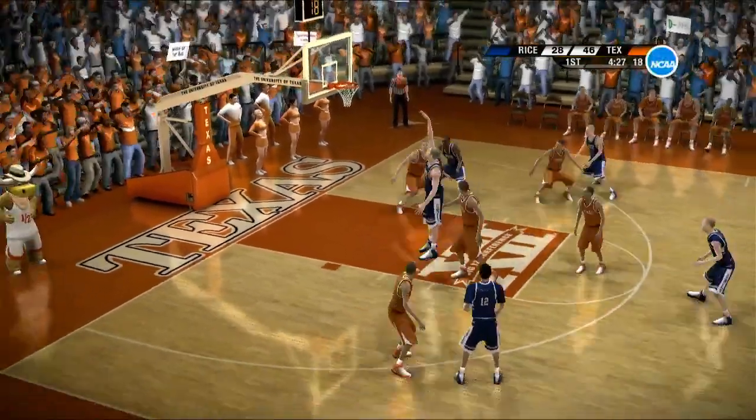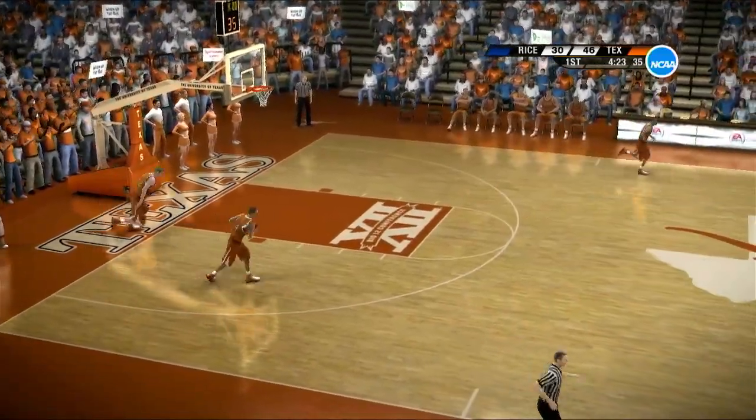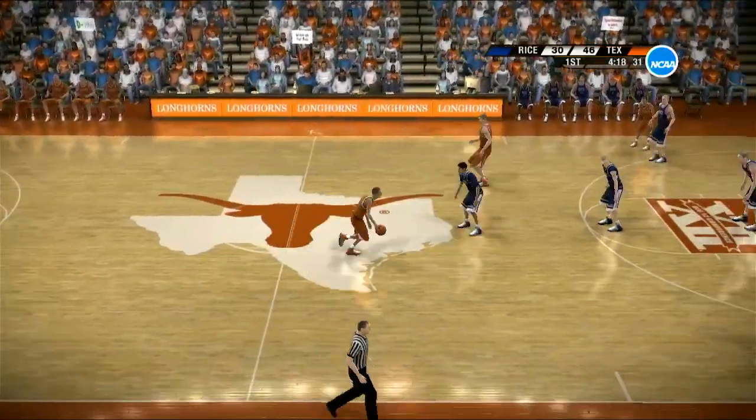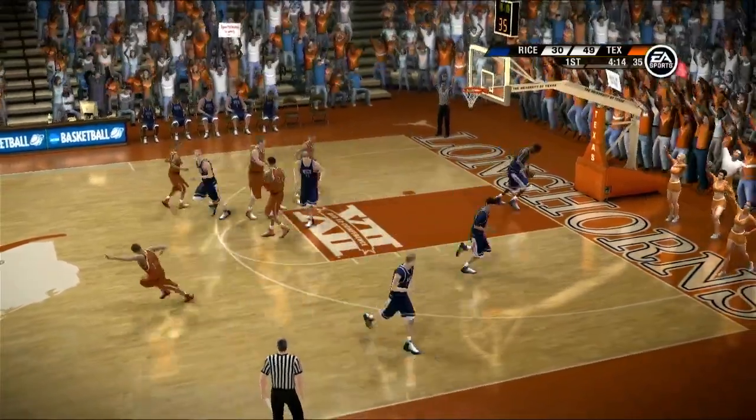He gets that ball in the low block and immediately goes with a shot. I tell you, good post play because the footwork was excellent. So many guys walk, lift their pivot foot. He does a great job showing ball fake, and good footwork keeping his pivot foot down. That's good.